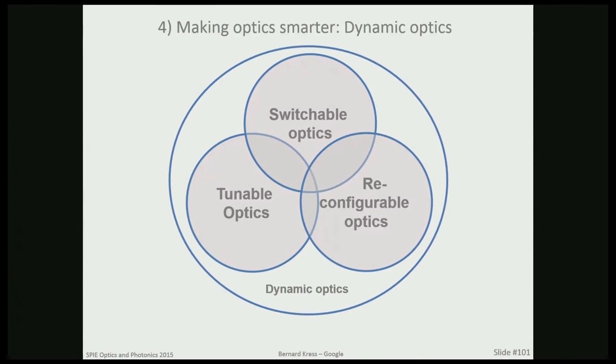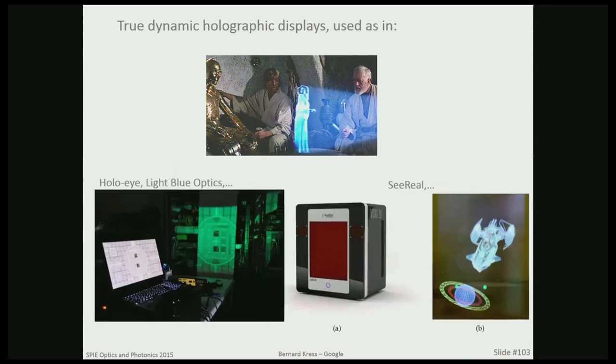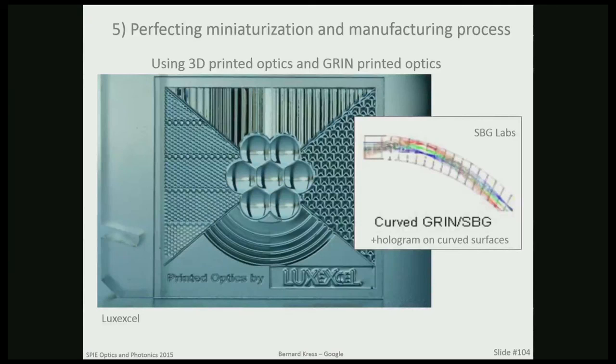Making optics smarter, as I said, you're in front of Zemax, you're in front of Code V, you're in front of any software that you want. You're designing an optical system, there's no solution. Don't throw the pen away. Think about dynamic optics. And I've shown you some examples previously of how dynamic optics were included in optical systems in order to provide a solution where static optics cannot provide any solution. With true dynamic holographic displays, for example, such as the ones used by HoloEye, Light Blue Optics, and SeeReal.